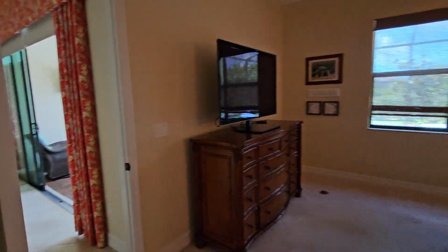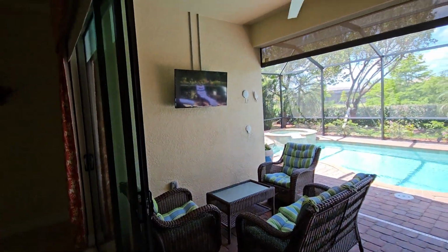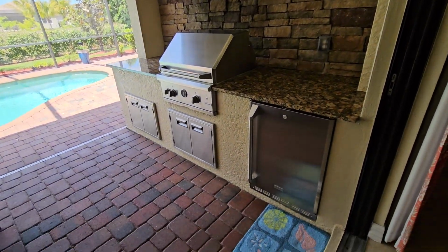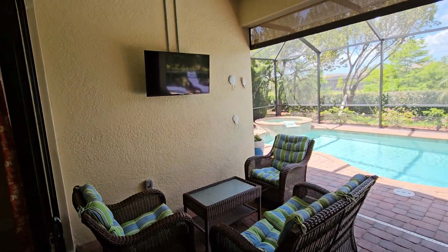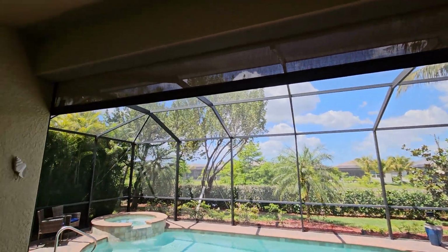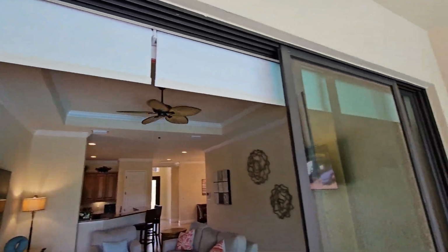Now, last but not least, we have the exterior living space here. So you've got a nice under truss area. You do have the summer kitchen, and then the pavered lanai space here. Here they also have the drop-down hurricane screen, as you can tell. And then also on the inside, they've got these drop-down screens as well.